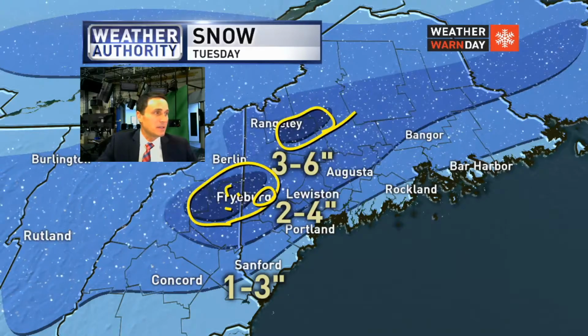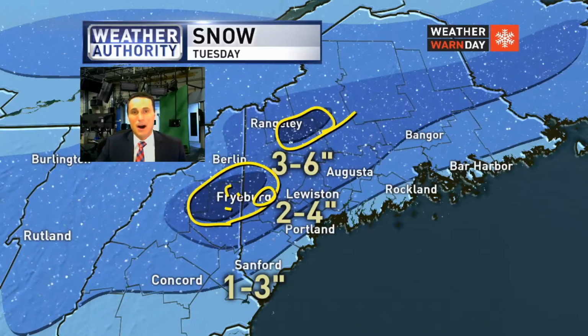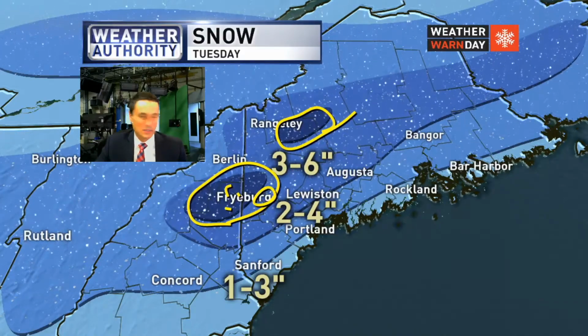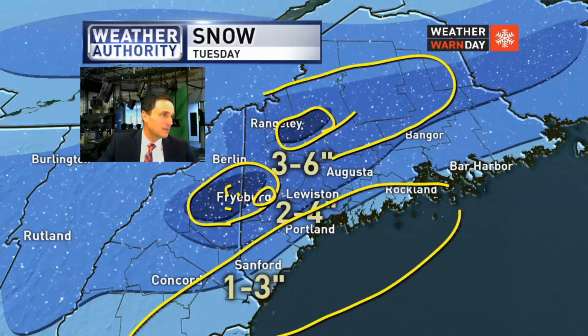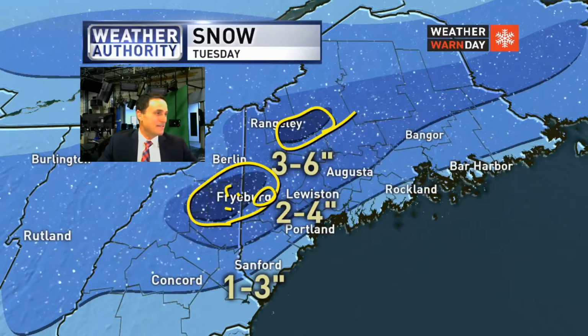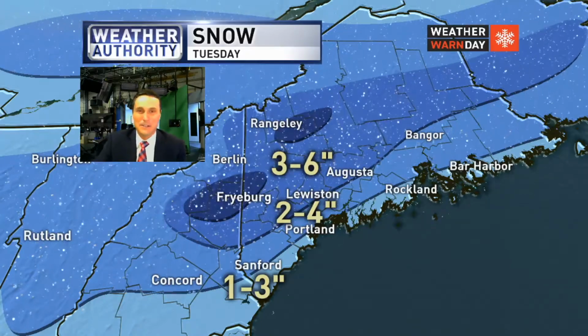We'll have to see if some of these verify as well up into the western mountains of Maine. So little pockets might get over 6 inches there. So we're going to range from about 1.5 inches for some coastal areas up to a little over a half foot for some areas in the mountains. So kind of an interesting and fun little storm system to track.